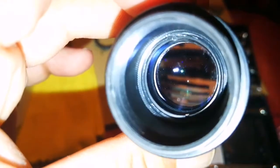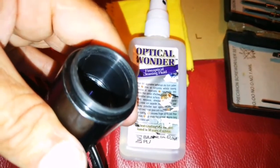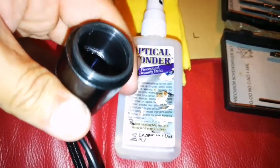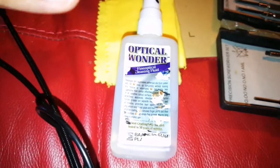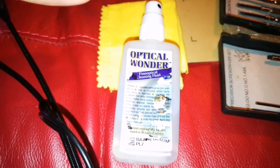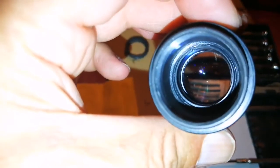I clean the lens. The best way for cleaning the lens is to use isopropyl alcohol. Optical Wonder of the Border is practically isopropyl alcohol. You can buy 1 liter of this for £5. I bought this for £15, and I would buy it again like that. I just bought the original isopropyl, 1 liter of it. So anyway, that kills the fungus, gets rid of the fungus, and removes it.